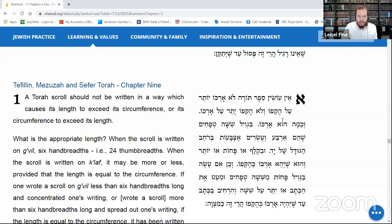So that way, when you see a Sefer Torah, you'll appreciate how much work goes into writing a Sefer Torah. Keep in mind that to write a Sefer Torah takes a scribe about a year of a full-time job, to write a full Sefer Torah.